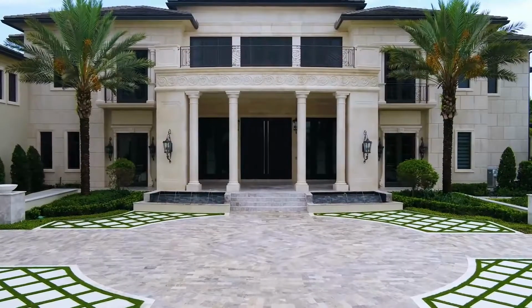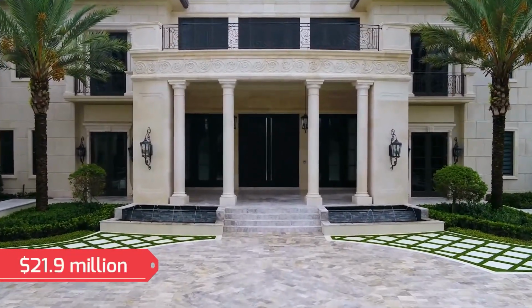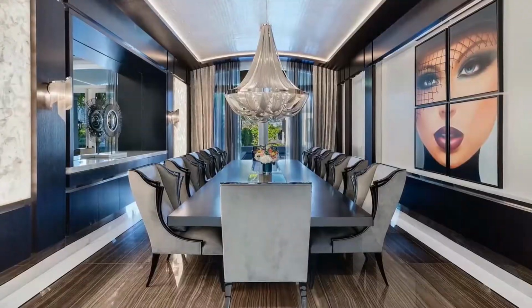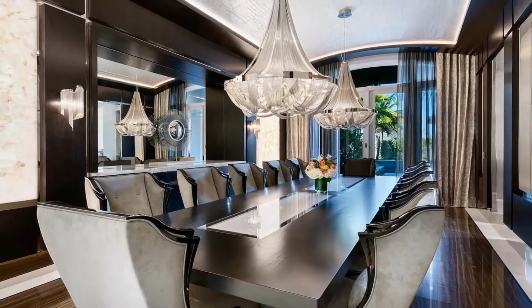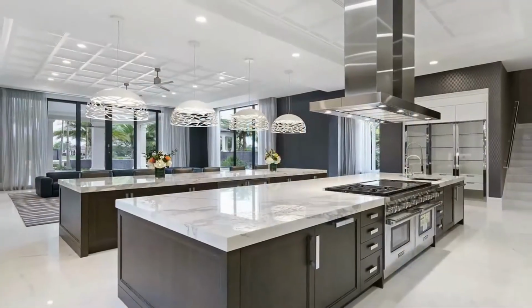As time went on, the price lowered, $23 million, then $21.9 million. They finally got a sale at $19 million, which is still incredibly high for its location, and broke some records. As far as mega mansions in Florida go, it's not the most expensive. You'll have to look at waterfront property for that.